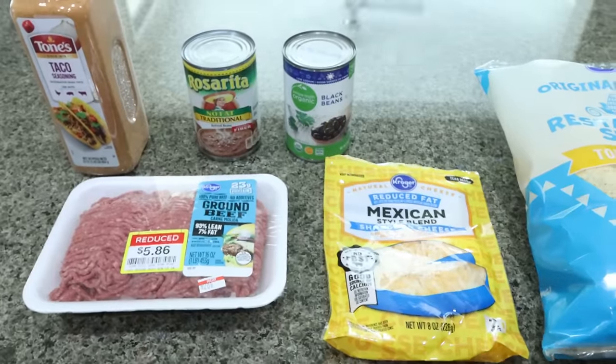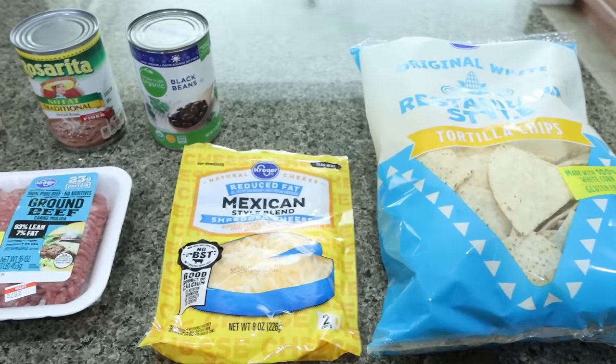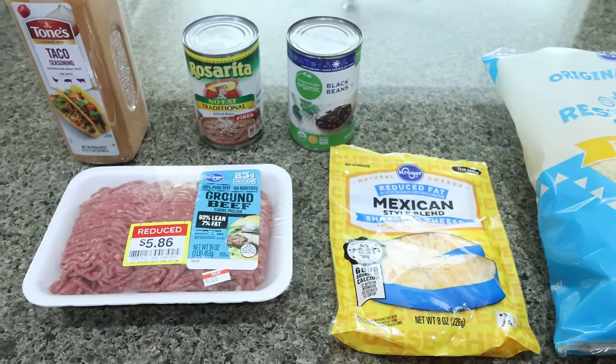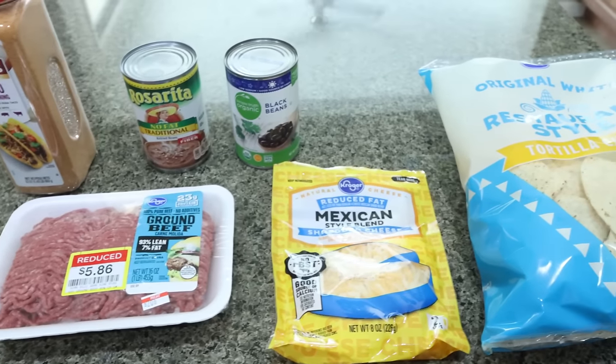So for dinner tonight, I'm making oven nachos. I'm so excited for these. I saved quite a few calories, carbs, and fat because this is going to be a home-cooked, out-to-eat comfort food meal, and I'm here for it. So let me show you what you'll need.